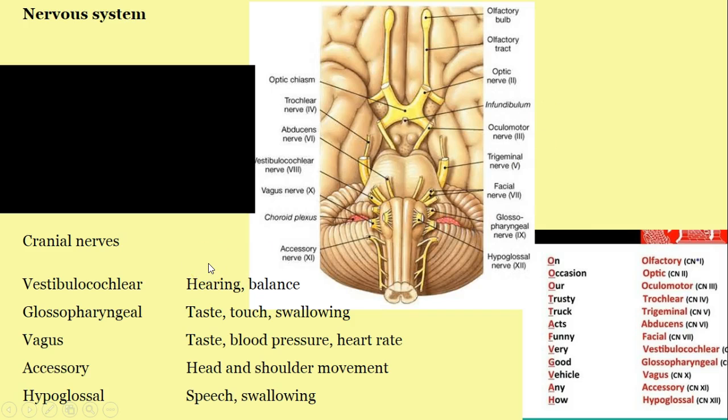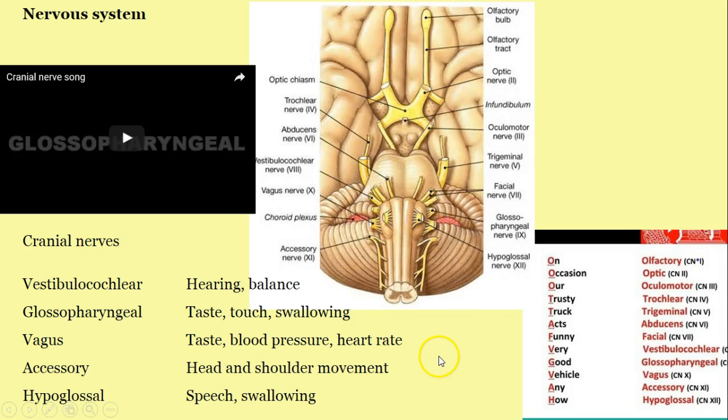We have the vestibulocochlear. Here it is. That's going to be hearing and balance. And I'll talk a little bit more about this later. Glossopharyngeal. Glosso means tongue. And throat. So it's taste, touch, swallowing. And people that have problems with the glossopharyngeal have trouble swallowing. Vagus is a very busy nerve. Here it is. Number 10. And it's going to be involved with taste, blood pressure, heart rate, and many other functions as well. Accessory, down here, the head and shoulder movements. And hypoglossal is speech and swallowing.